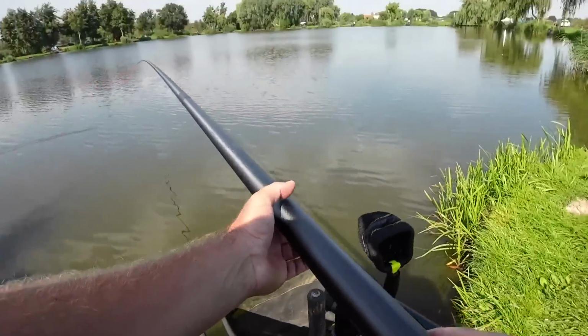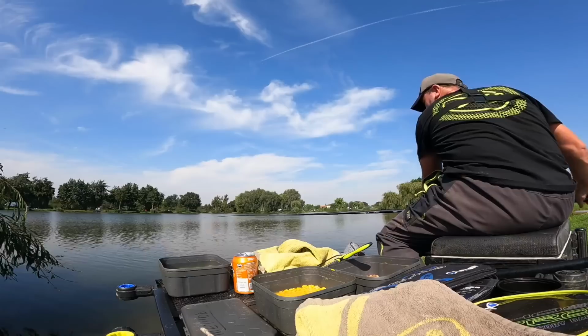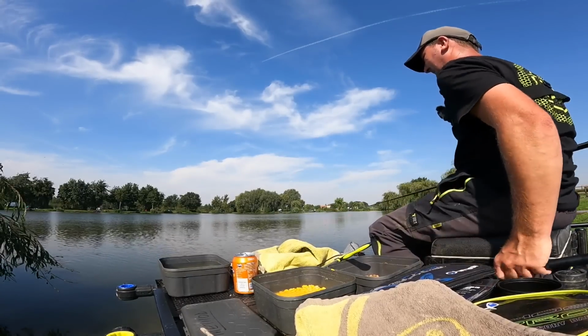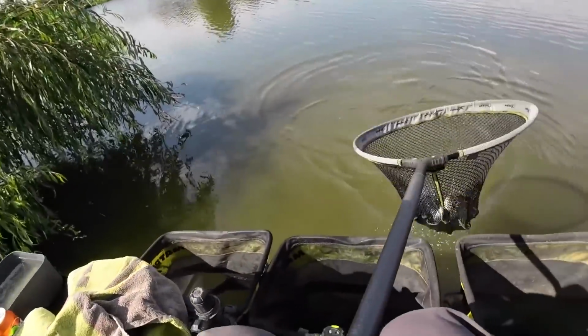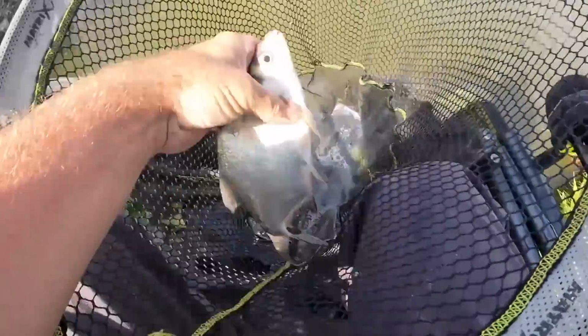Oh. That's far up. Skimmer. Of course it was. Let's have a look. Yep. It's nice fishing, but they're not really the target, are they? Not today.